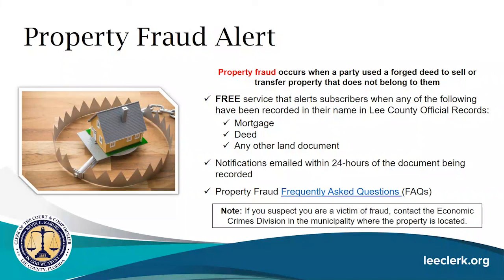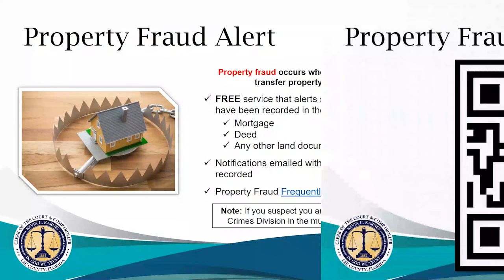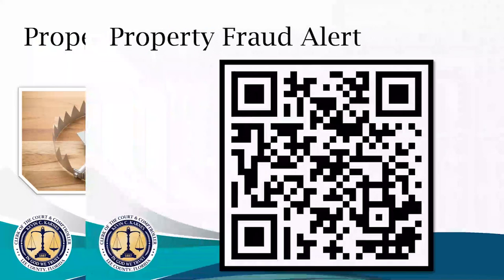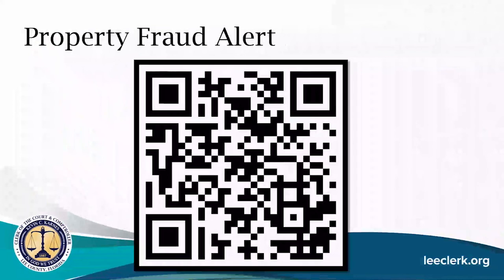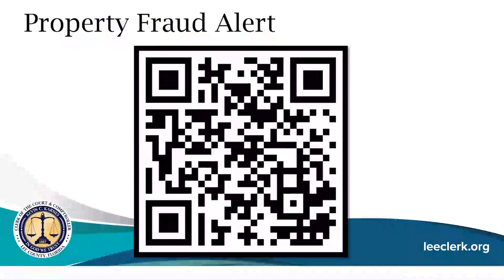If you do suspect that you are a victim of fraud, we encourage you to contact the Economic Crimes Division in the municipality where the property is located. We do have an FAQs or frequently asked questions document on our website that will provide you with additional information regarding property fraud and our free property fraud alert service, as well as what we're doing here in Lee County to combat property fraud. This is a QR code to register for the free property fraud alert service. You're able to scan this QR code now, or you can visit us at leeclerk.org/fraud alert.